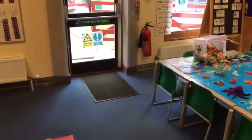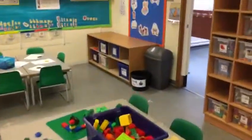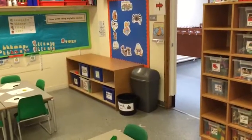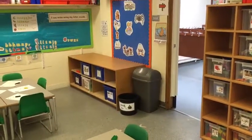Here is the back door that goes outside, and sometimes we'll line up to go outside there. And here is the front door. That's where we'll line up to go home to see our mummies and daddies, or sometimes go out to play.